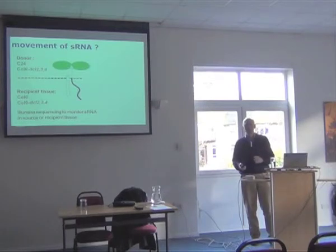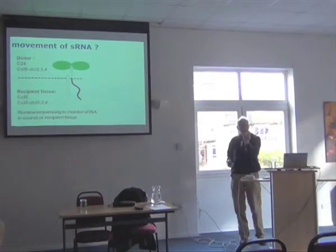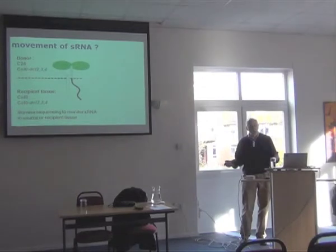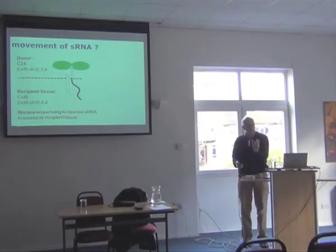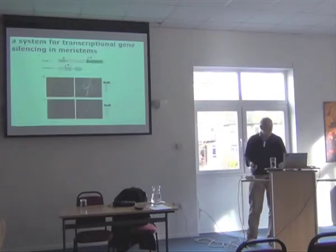Using this approach, we were able to show indeed that RNA was moving from the shoot to the root, and we were able to show that the mobile form of the RNA was actually the small interfering RNA, the 20-odd nucleotide species that I showed you at the beginning was associated with the Argonaute protein. And indeed, we were also able to show that the type of RNA that was moving was the type of small RNA that we had previously identified as being associated with the epigenetic pathways. So this was bringing together very nicely the grafting analyses with the genetic analyses that we had done.